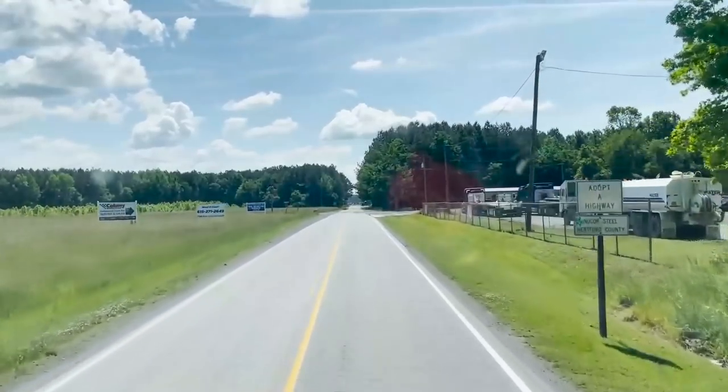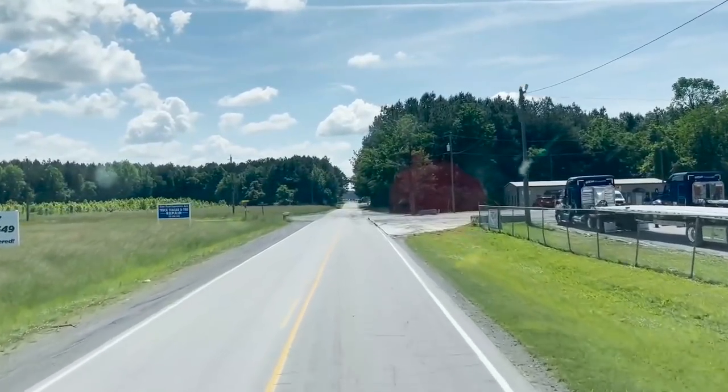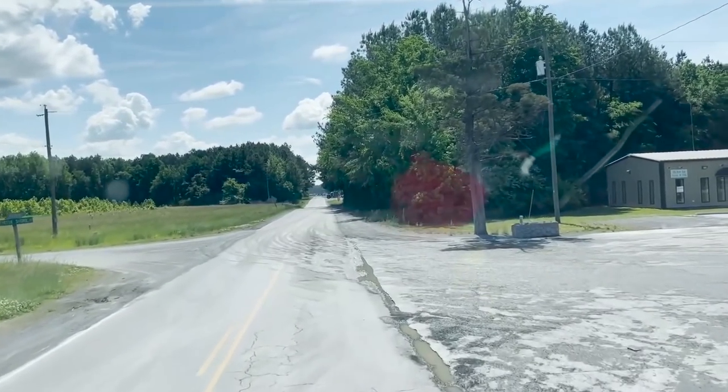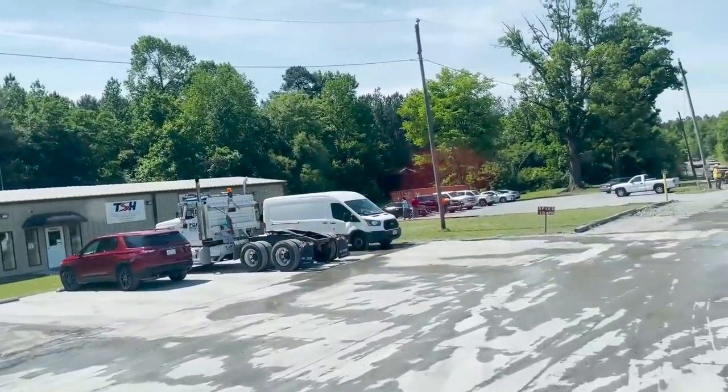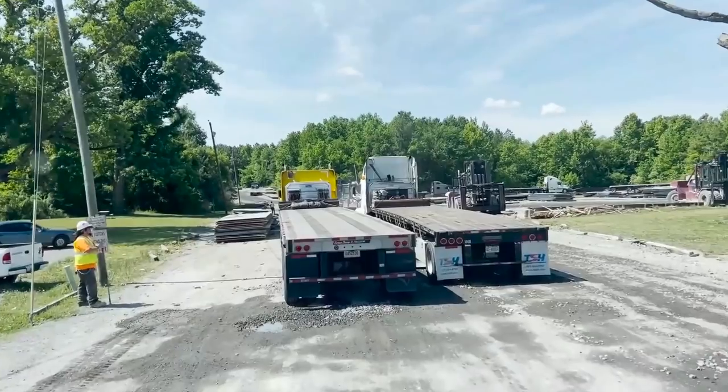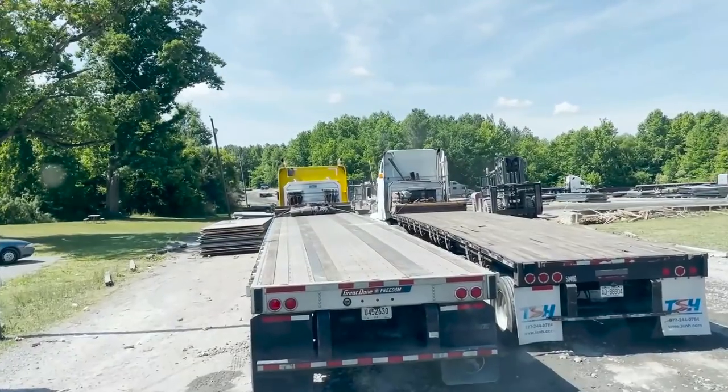I'm not sure what load I'm picking up, but it's the third time I've been here. The other two times I came, it was Tennessee Steel Haulers. The Boyd Brothers yard is right down the road. Hey, there's that safety guy right there, the one I was just talking about. You park in the wrong spot, he gonna get you. Let me go in here and check in.